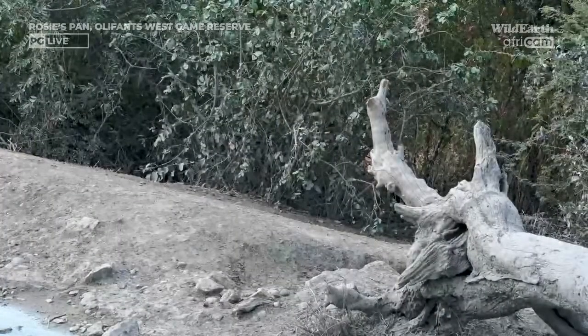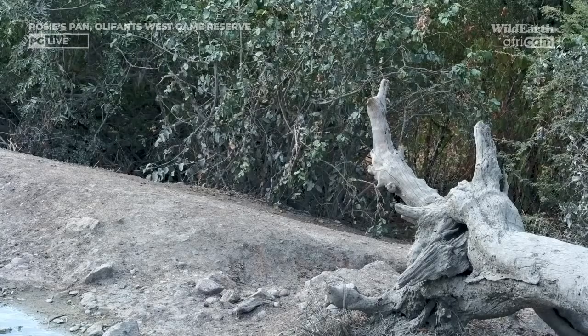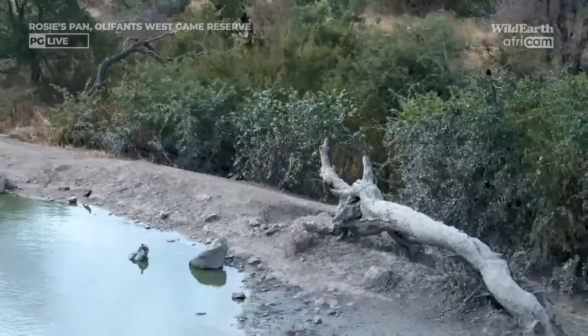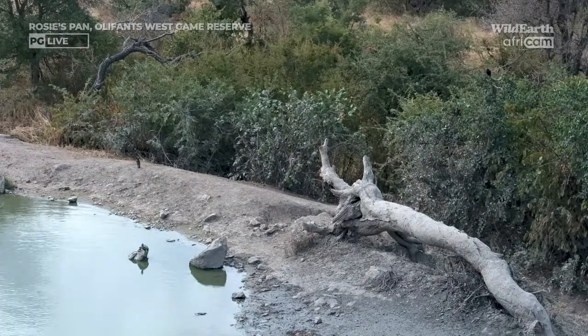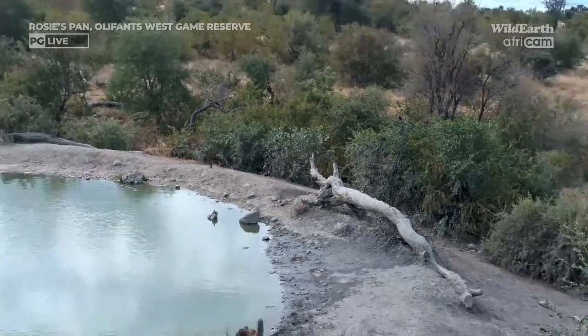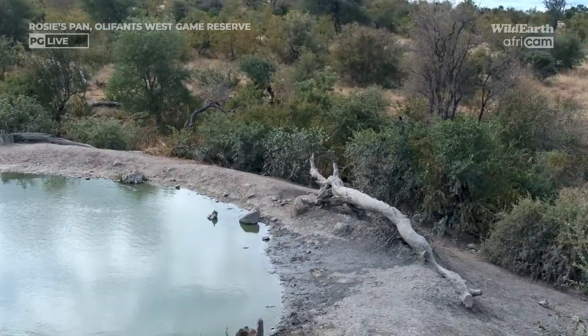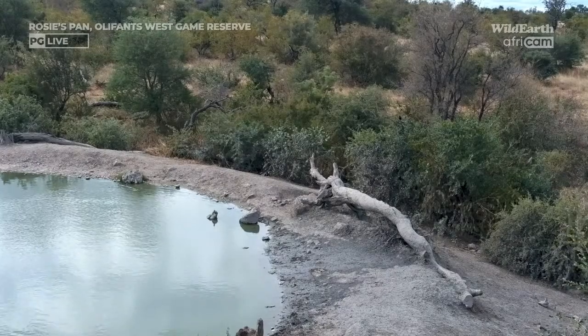So unfortunately, heading towards the end of the show, but as one door closes, another opens, and you'll be heading on to the Sunset Safari. So don't go anywhere. There'll be lots of action coming your way. As I say, a little bit overcast in the greater Kruger area. So who knows? Maybe those predators will be nice and active. That's what I'm hoping for.